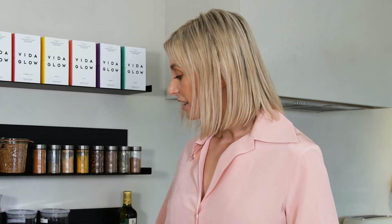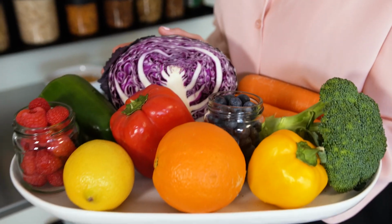I also really like incorporating our leafy greens. They're a really great source of things like our magnesium, as well as some of our other B vitamins as well. Carrots, a really great source of carotenoids. Our carotenoids are a version of vitamin A, which again, we know is a really great nutrient when it comes to improving the health of our skin and ensuring that we're nice and glowy.